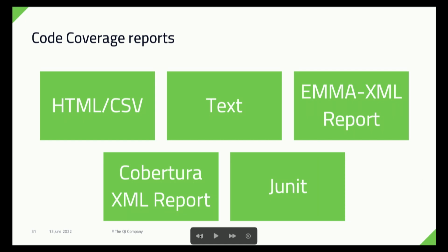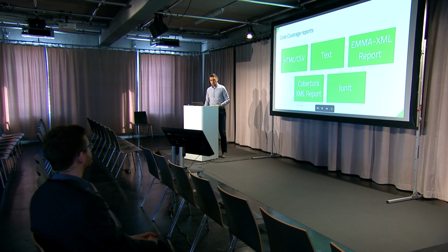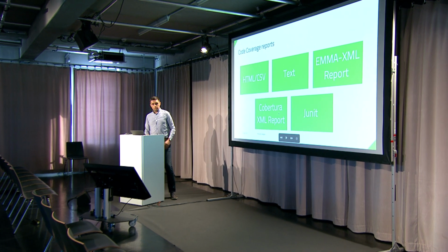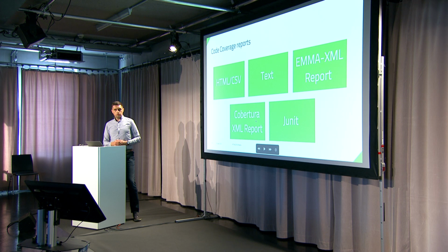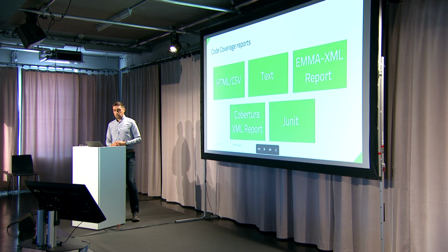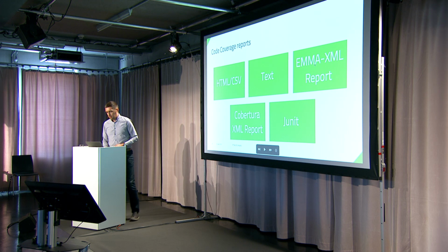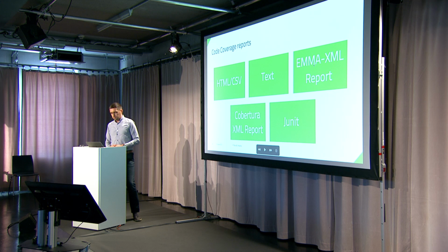Finally, we can also generate different reports, right? So it's to some other standard formats for the code coverage, like the XML report, Cobertura XML report. Those are standards used by SonarQube, or you may find those in Jenkins or other CI solutions, so that you can analyze later on.